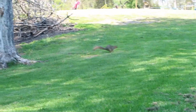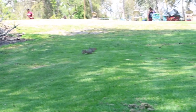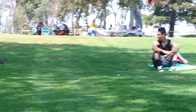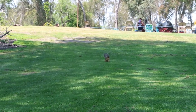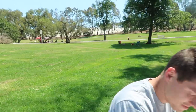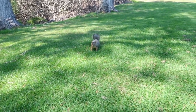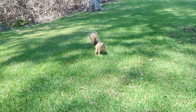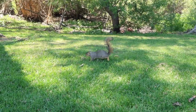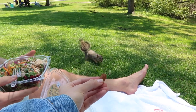Look at the squirrel. Look at him go. Oh, it's the first squirrel we've seen today. Oh, look, he's trying to get the food from the people picnicking. There's our little picnic here. So many people picnicking everywhere. Hello. Hello. Yeah. Come, squirrel. Got a nice almond for you. Hello, little guy. Come, squirrel. Got an almond for you.